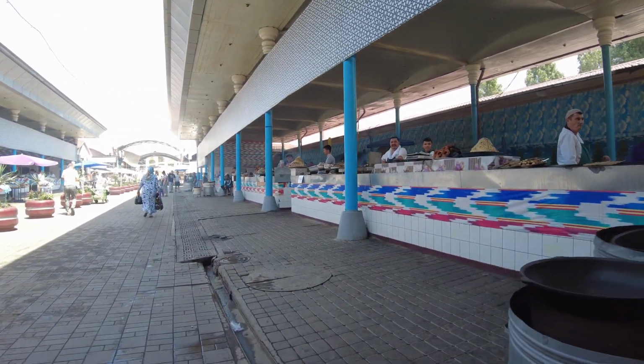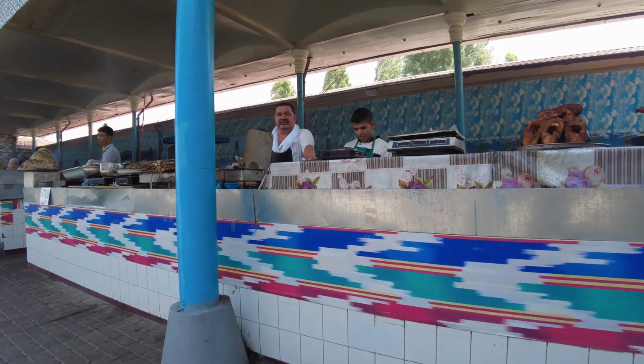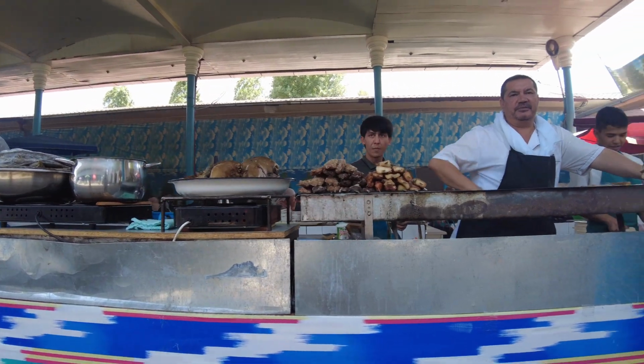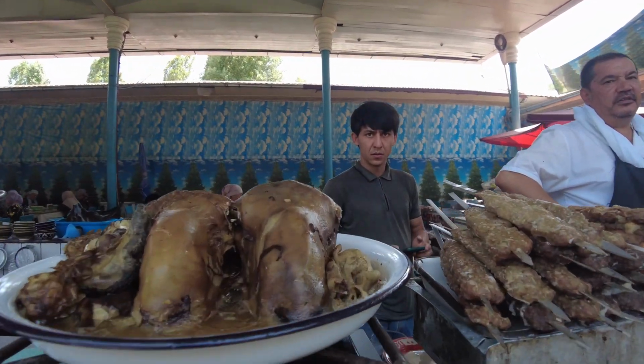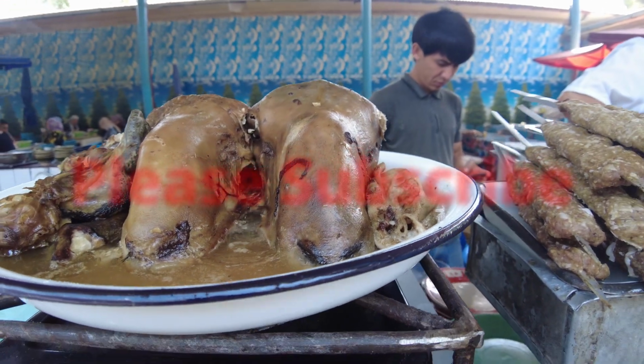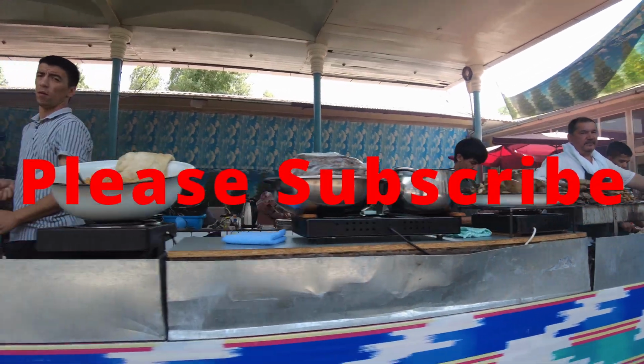All other eateries. Oh, what is that? Oh, a head. A sheep head. Wow, I've never seen that before. Sheep head. There you go. Okay.